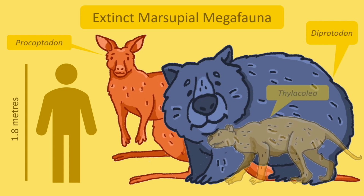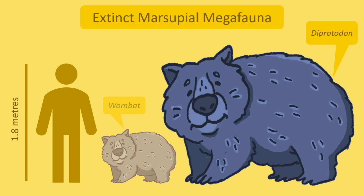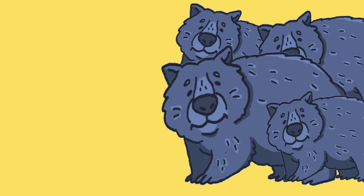Gigantism occurred in many species in Australia. One such species is the diprotodon, commonly referred to as the giant wombat, which was a mega herbivore and one of the largest known marsupials living during the Pleistocene. Females and young possibly lived in matriarchal groups like those seen in elephants today.